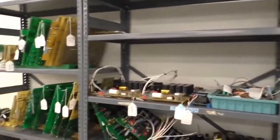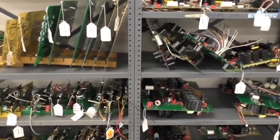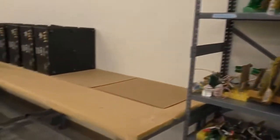All of these are sample boards. And when a product goes out of manufacture, you still save all of these for repair, so you can have it. So you'll see that back in the service department. They've got a whole collection of old boards.